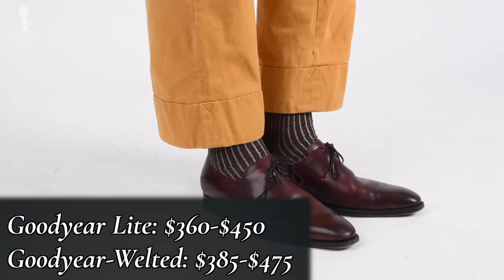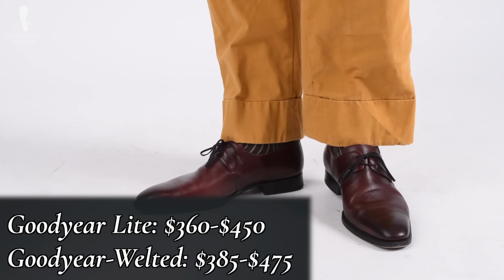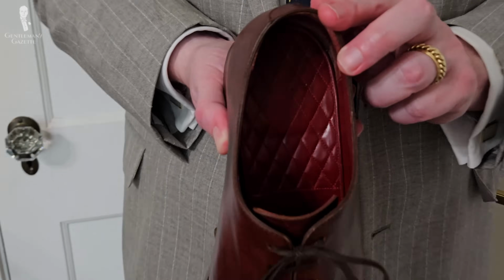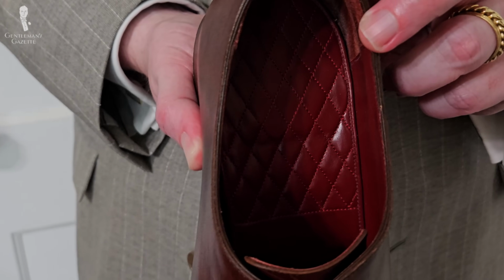Cobbler Union is an American brand with a showroom in Atlanta offering made in Spain Goodyear welted shoes. They have decently elegant last shapes and quite a range of shoes as they've been around for a few years. I really like their interior, which is a nice burgundy with a quilt and some padding, but sometimes it colors off on your socks.